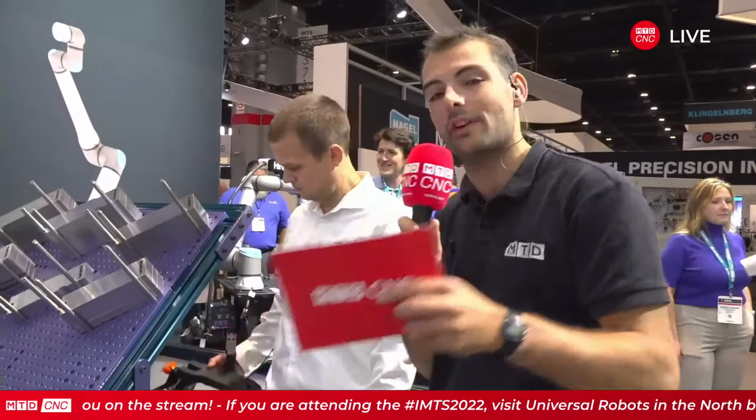Brilliant. I'm absolutely blown away by this system. If you're a sheet metal shop and you're struggling to find the labor, and you're struggling to find people who want to work overnight, because this Cobalt's going to be bending all night, get in touch with MidAtlantic Automation, get in touch with Josh or the rest of his team.